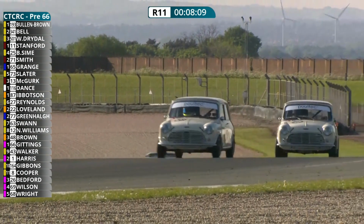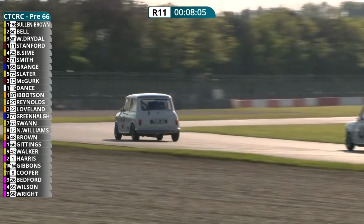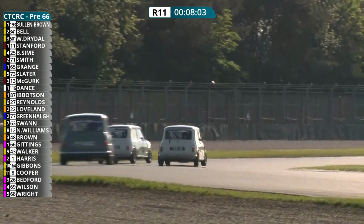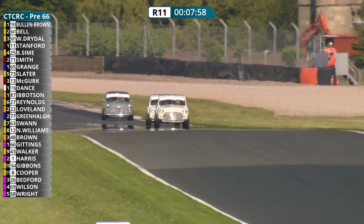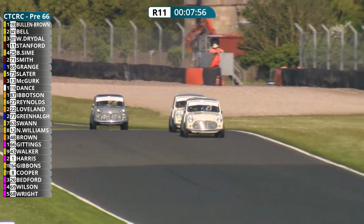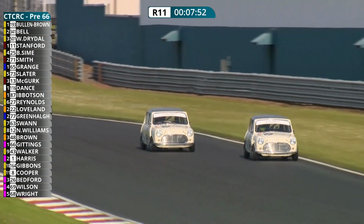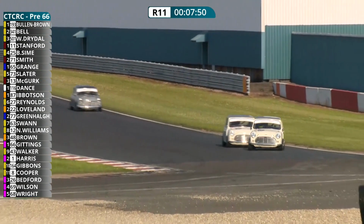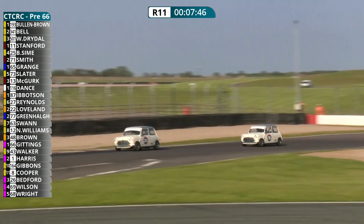Here they come. He's going to take the lead on the inside, Joe Ferguson. Last to first, Joe Ferguson in 4.5 laps. Or 7 minutes, if you prefer. That is the drive of the weekend. Absolutely wonderful. Phil Bullen-Brown is fighting back, though. He wants the win here. Look at this into the chicane. They're both sideways.